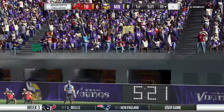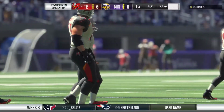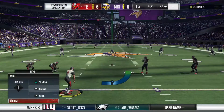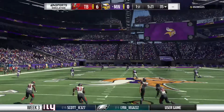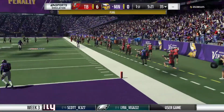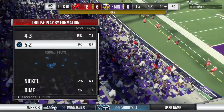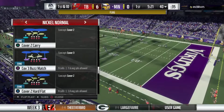And his kick is no good. An inauspicious start here kicking-wise as this one stays a 6-0 game. The kickoff unit is out on the field, and they will send this one away. And that drives coaches insane, doesn't it? When they see that happen, it just doesn't feel right, does it? Plus, you're giving up yardage.